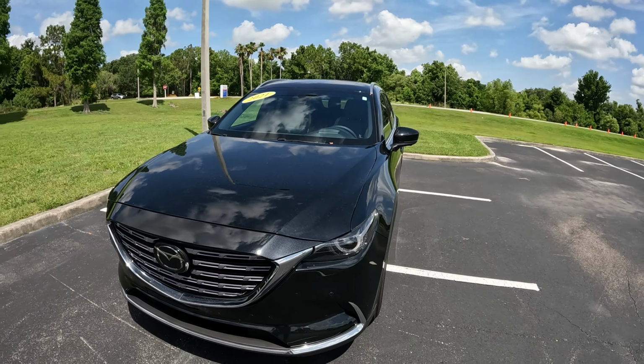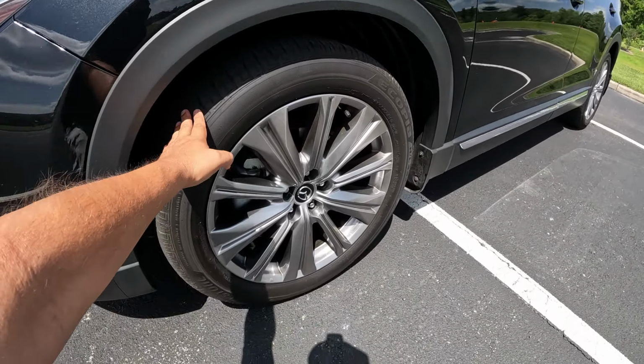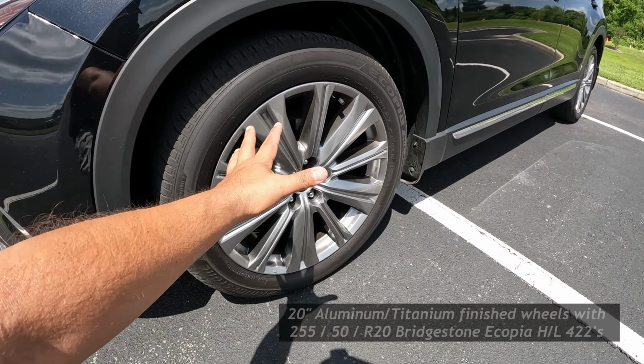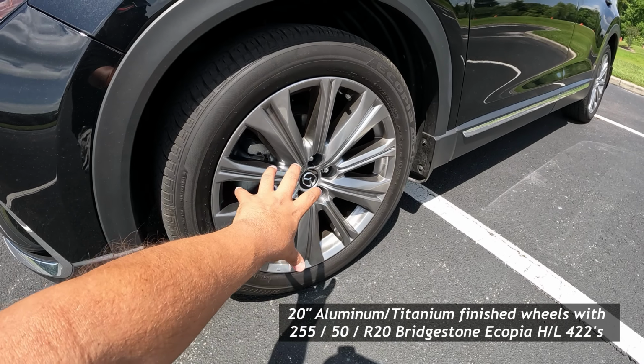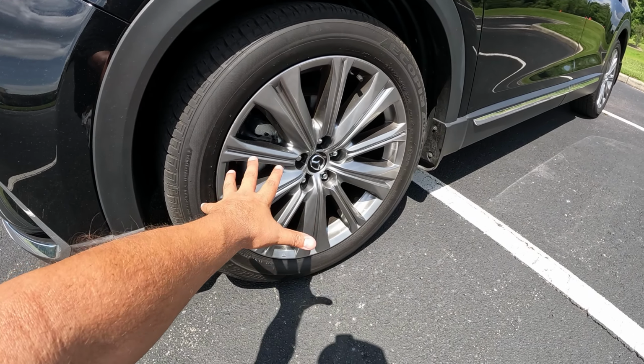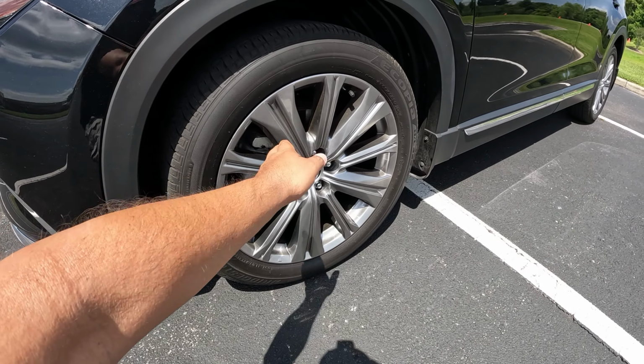You know, the way they designed the CX-9. So coming here to the wheel package of this CX-9, we've got 255 millimeter Bridgestone Ecopia tires. These are all-season tires, and they are integrated with this beautiful 20-inch aluminum wheel, which I really love. It has a darkish aluminum finish to them, and a really nice single piston caliper in the front.